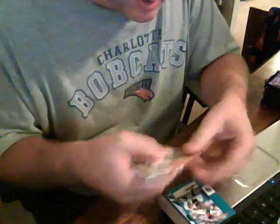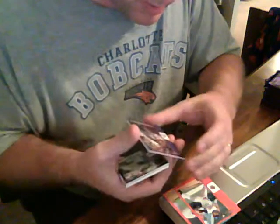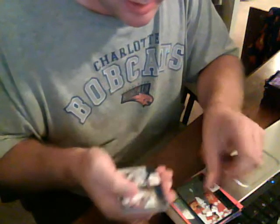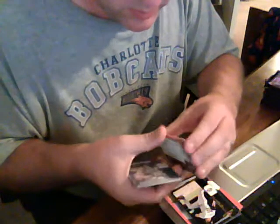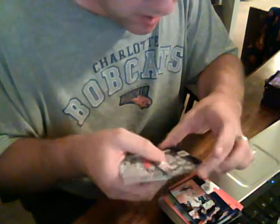Moises Alou for the Astros. AJ Burnett for the Marlins. Barry Larkin for the Reds. Ramon Ortiz for the Angels. Mark Grace for the Diamondbacks. Jim Thome, Indians. Jermaine Dye, Athletics. Christian Guzman for the Twins. Rich Aurelia for the Giants. Jason Johnson for the Orioles. Ryan Klesko for the Padres. Roy Oswalt for the Astros.